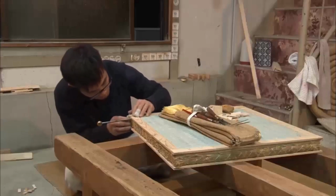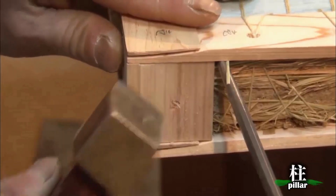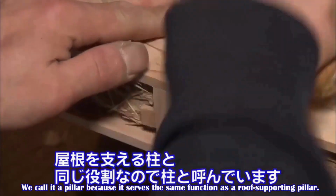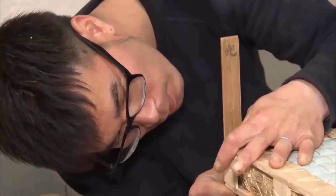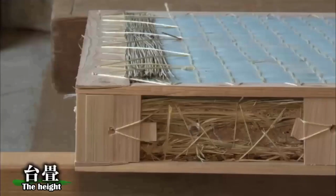When kamachi-ita are attached to the back and front, a board called a hashira pillar is placed between them. It plays the same role as the pillars that support a roof, so we call it a pillar. A height is not allowed to deviate by an inch. The height of the daidatami is fixed.